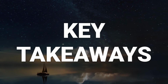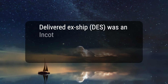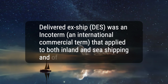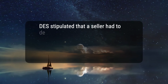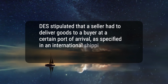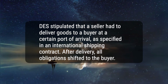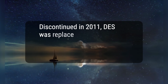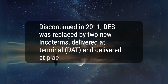Here are three key takeaways. 1. Delivered Ex-Ship, DES, was an Incoterm, an international commercial term, that applied to both inland and sea shipping and often in charter shipping. 2. DES stipulated that a seller had to deliver goods to a buyer at a certain port of arrival, as specified in an international shipping contract. After delivery, all obligations shifted to the buyer. 3. Discontinued in 2011, DES was replaced by two new Incoterms, Delivered at Terminal, DAT, and Delivered at Place, DAP.